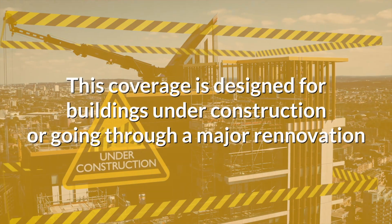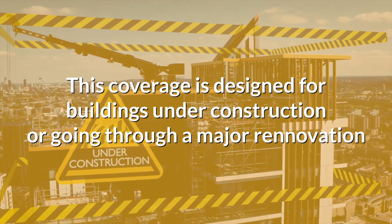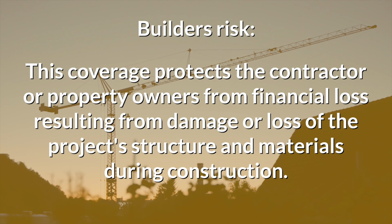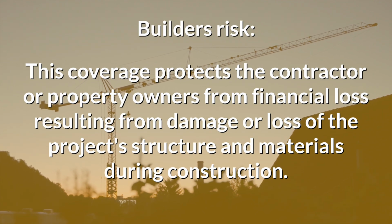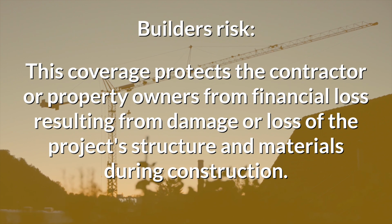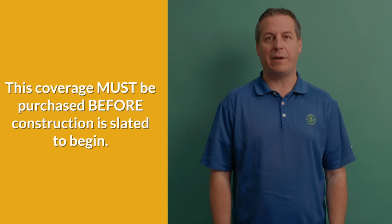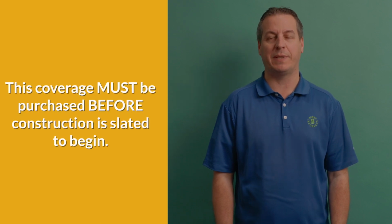Builder's risk insurance is an individualized type of property insurance designed for buildings undergoing construction or going through a major renovation. This policy protects the contractor or property owner from financial loss resulting from damage or loss of the project's structure and materials during construction. Builder's risk insurance policies are specialized for the needs of each business and project, but must be acquired prior to when construction is slated to begin.